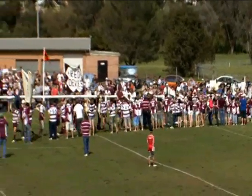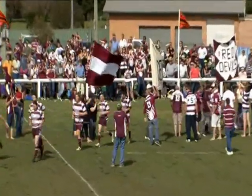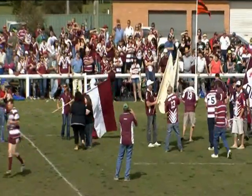And here they are. They're on the field now. Denman are on the field. Banging on the shed door for the Aberdeen Tigers. They're getting ready to go. I've got goosebumps.